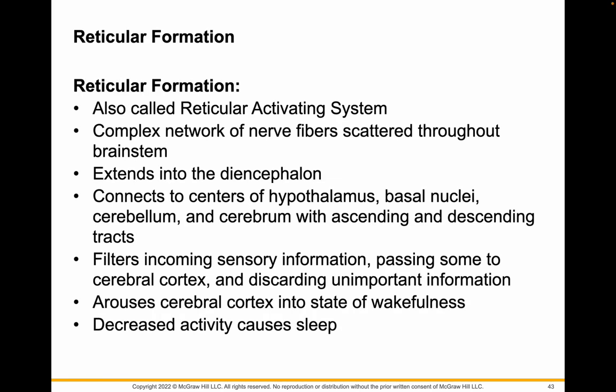Reticular formation is also called the reticular activating system, and it is a complex network of these fibers scattered throughout the brainstem and extending into the diencephalon. And its job is to connect to the centers of the hypothalamus, all those basal nuclei we saw, remember the cerebellum in the back, and the cerebrum, with tracts of nerves. If you have a decreased activity of reticular formation, you sleep. And this does cause you to be awake.